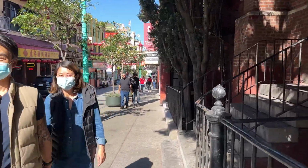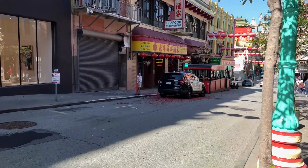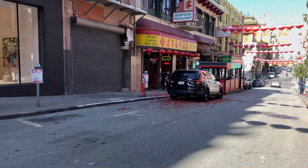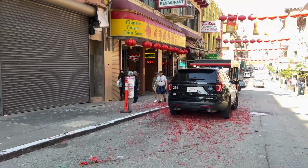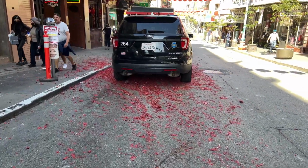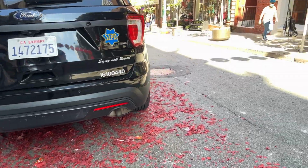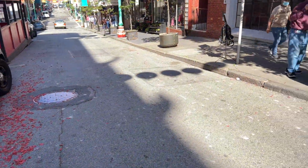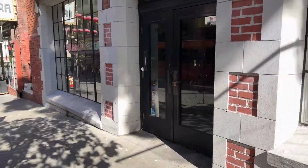One of the things you'll often see around this time, I'll show you over here just behind this car, is all these scraps of red paper here. Now, when the Chinese New Year happens, as I mentioned, they set off these firecrackers all around the city. And it sends off these showers of red pieces of paper. There'll be remnants of that around this time.